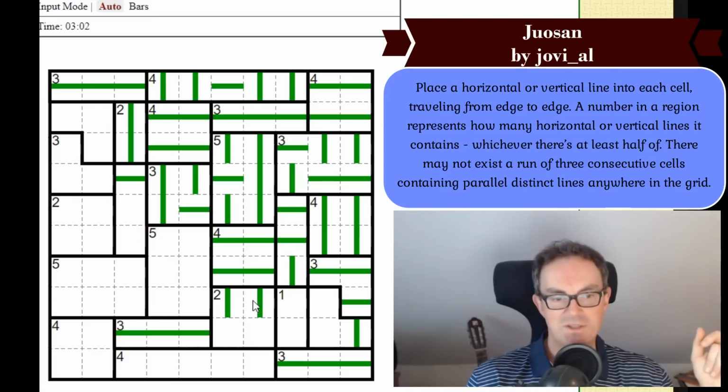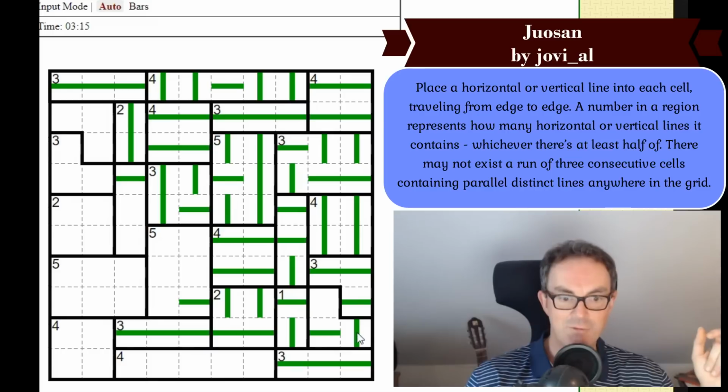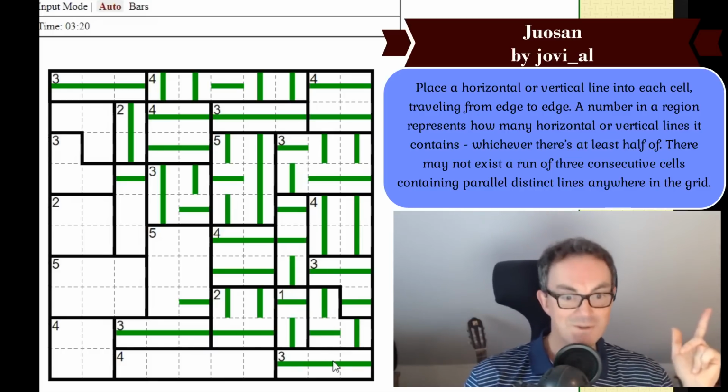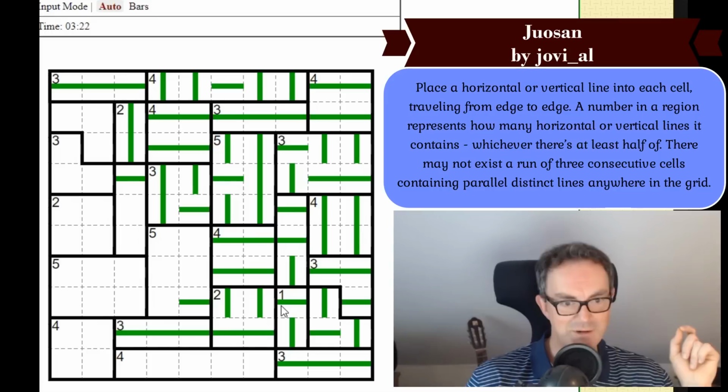The 2s must have an equal count of both types of lines. So those must finish. Now we need horizontal there, or we'd have 3 verticals and horizontal here. The 1 count tells us there's 1 of each. Now that's got to be horizontal, or we'd have 3 verticals in a row. And that's got to be vertical, otherwise we'd have 3 horizontals in a row. We'd actually have 4 horizontals in a row.